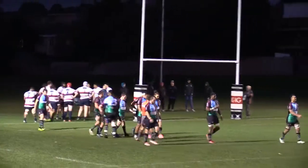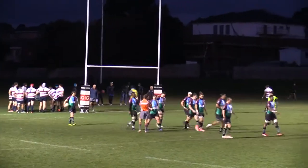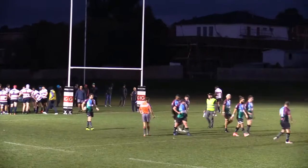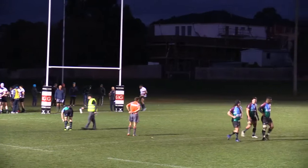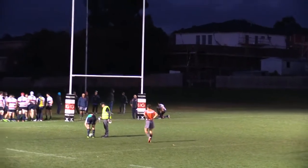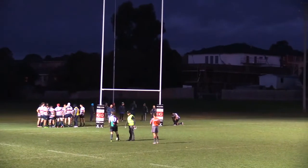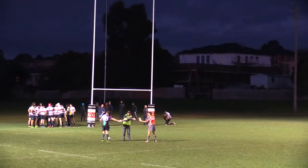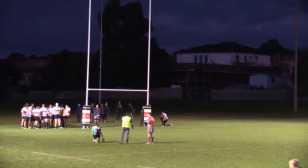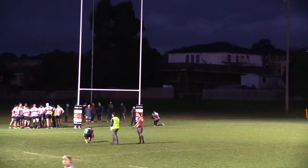How good was the offload, though, Stan? He hit that at pace and still managed to offload to Hardwick, who also took the offload at pace as well. Yeah, well, they're both Rebels players. Of course, Hardwick, former Western Force. So these guys know what they're doing. They can read each other instinctively. And that was just a brilliant combination try by Paisami. Going to ground, popping it up, Hardwick on his shoulder.